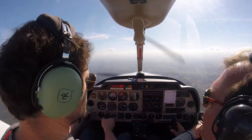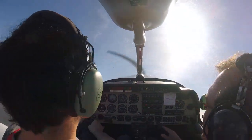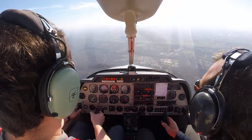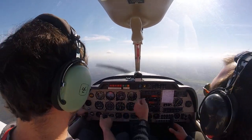1, 2, 3. Now pulling up again for the roll. Neutral and roll. Full power. Full power. Yep. Neutral and pulling back up. Good. Okay. That's about the sort of height we're supposed to lose.